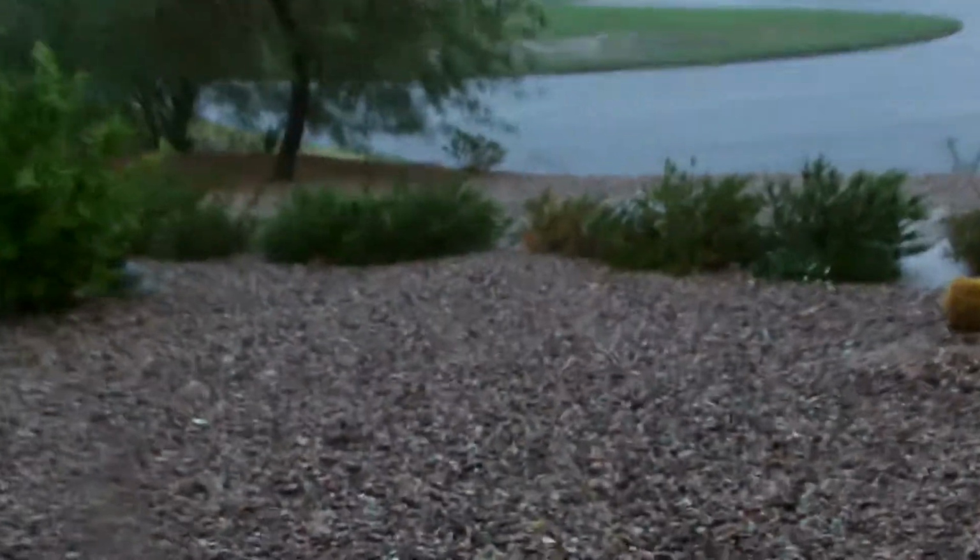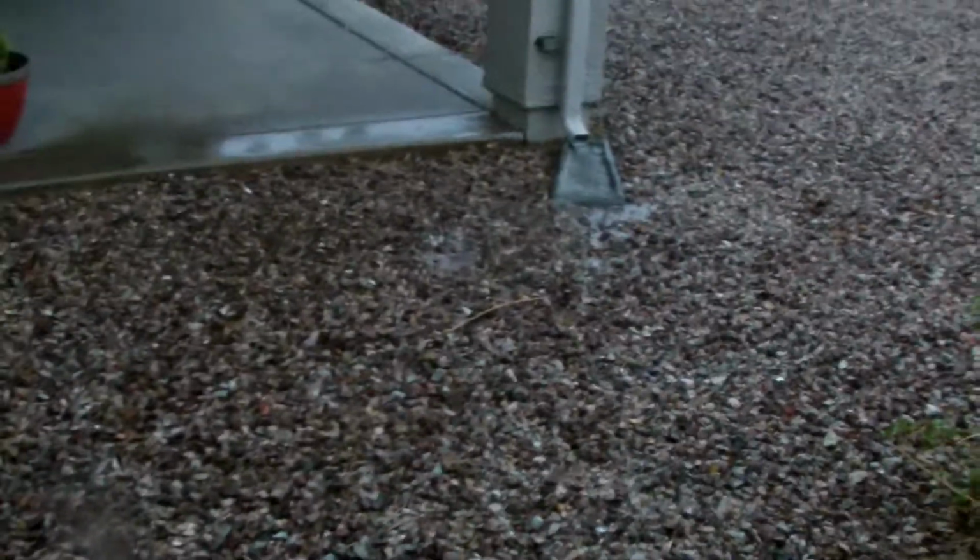Right there I got about a 4 foot by 4 foot by 4 foot cube filled with shot rock or leach rock, covered with tarp and landscape fabric, so there's a place for the water to go. It's called a dry well. Anybody that knows anything, dry well. There's a 4-inch pipe that runs from there all the way to the dry well.